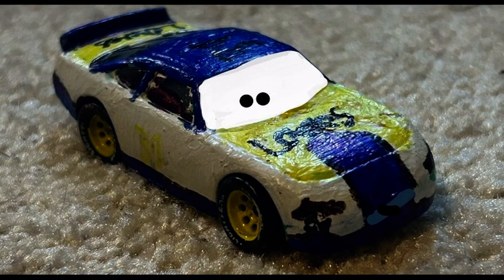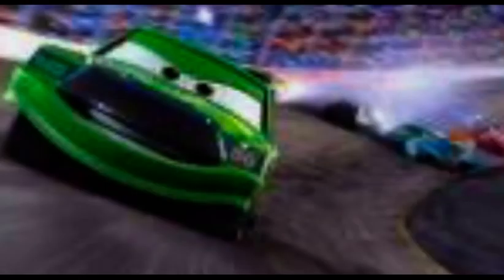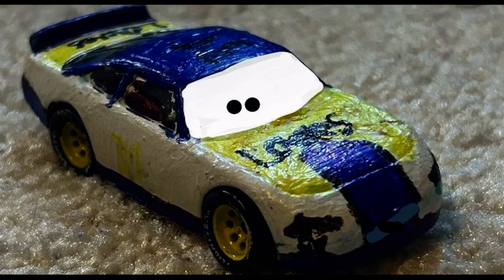Also, not to mention that he shares these colors with another 2005 teaser trailer racer, who you guys might know as Racer 13. Otherwise known as the original version of Chick Hicks, Lightning McQueen's rival in the first movie. I mean, it's pretty easy once you've put the puzzle pieces together.